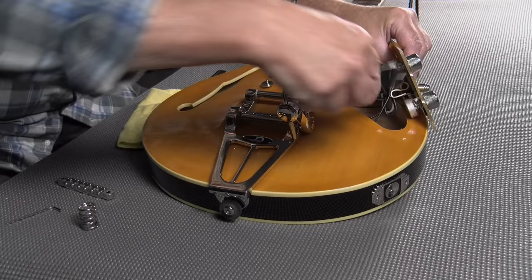Here we go. Oh, do you know what? I'm trying to put it in without taking the nuts off.